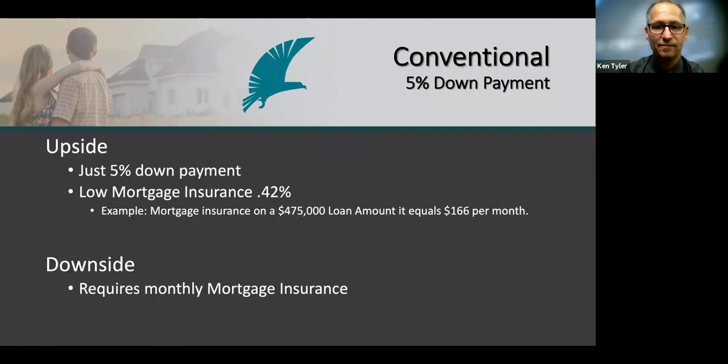All right, so we have conventional 5% down. Now with 5% down, that's one of the upsides, because 5% down still isn't a whole lot. On a 5% down, you're looking at $25,000 down, can be done, plus your $5,000 closing costs, you're looking at about $30,000 to be able to get into a home, which still is really reasonable. And you know what, we can borrow funds from a mom or dad or brother or something as well to be able to get this going. So you just sometimes have to get a little bit more creative to get that money.